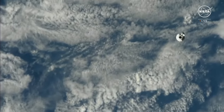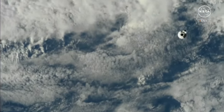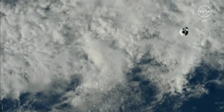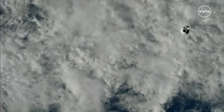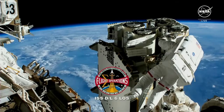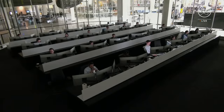So there are two flashing lights on board Dragon. There's a green one and there is a red one, and they signal the starboard and port side of the vehicle. This is taken from airplanes. You will see those. They have those to help distinguish as well. And it looks like we just lost our view, but we will regain it here shortly.